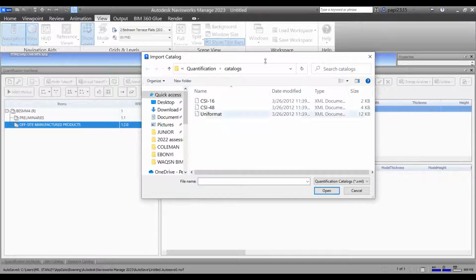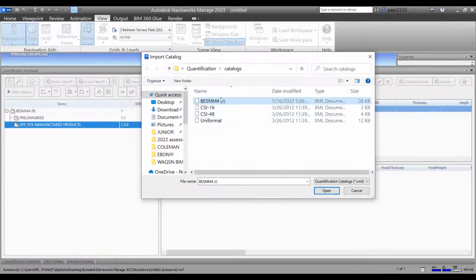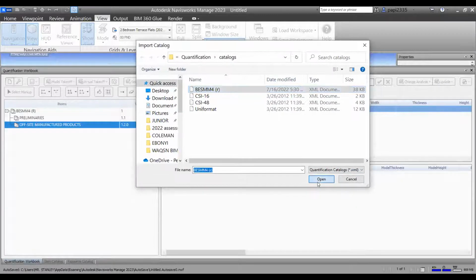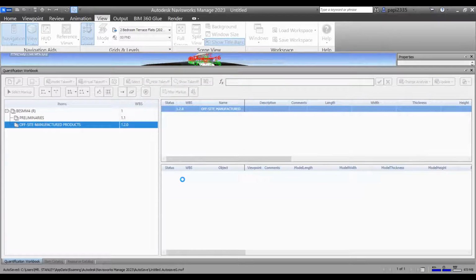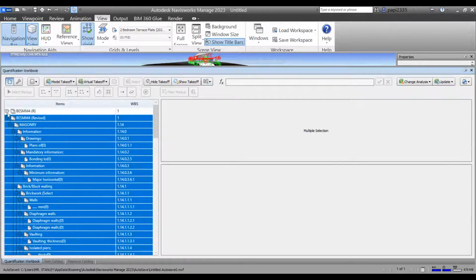Now this is my catalog environment. I will now come and paste. You can now see the BSMN4 catalog, which I've already created. I have it here already. So I can just say open. And it has opened it. Now, because the catalog is already prepared, it comes prepared with all that I have. This is it here.